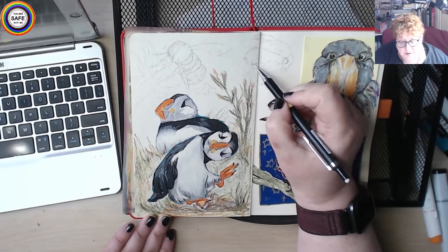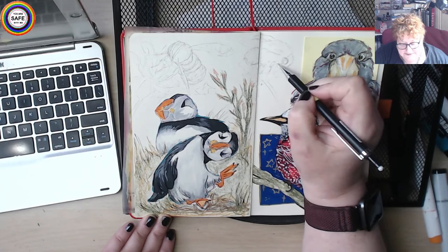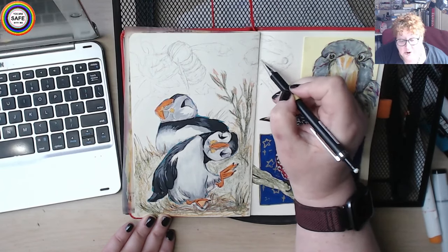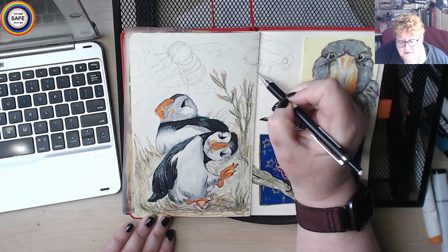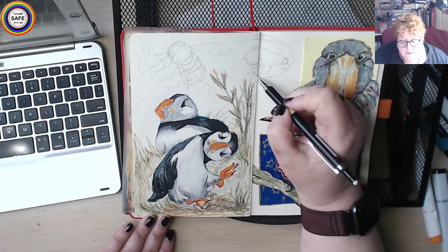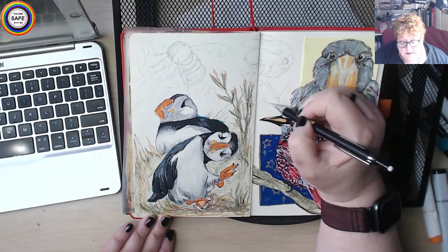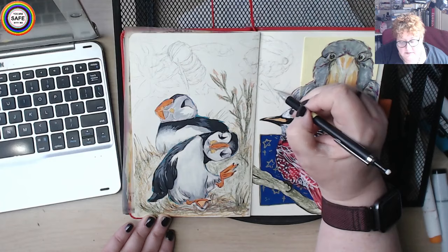Let's just make it up. We know what a bee looks like. It's got six legs, stripes. Who's gonna know? How would they know? Yellow bits, green bits. There we go.